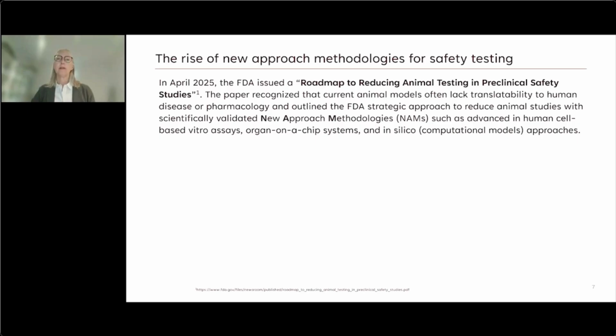But in April of this year, the FDA issued their roadmap to reduce animal testing in preclinical safety studies. This strategy paper recognized the limitations of the current models and outlined a strategic approach to increase the number of new approach methodologies, or NAMs. Now, what is a NAM? In fact, this can be many different things, not even necessarily all in vitro. Using telemetry instead of open chest electrodes in anesthetized animals is a NAM already. But more specifically, the FDA listed human cell-based in vitro assays, organ-on-chip systems, and in silico models as possible approaches.